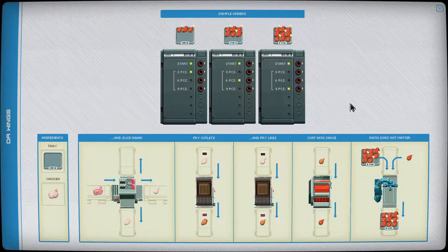We take 1 chicken and cut it up into 4 things and serve all of those. And we take another chicken and cut it into half, fry 2 of them, but then send the other half away into a waste basket. So that's 1 waste item. If we have 3 things, we slice a chicken and then slice it again and throw away the 1 excess thing. So again, 1 trash item.